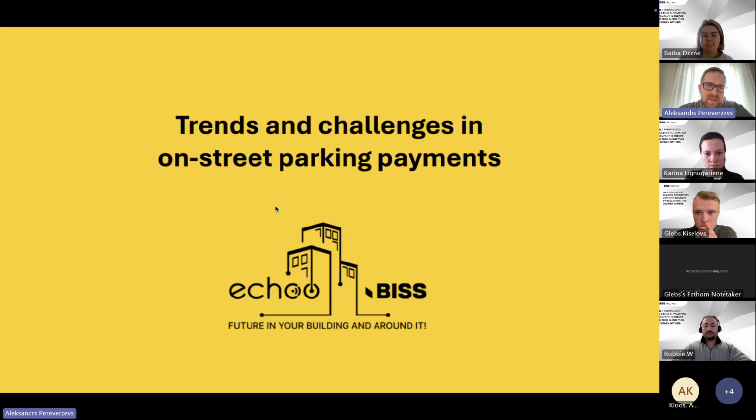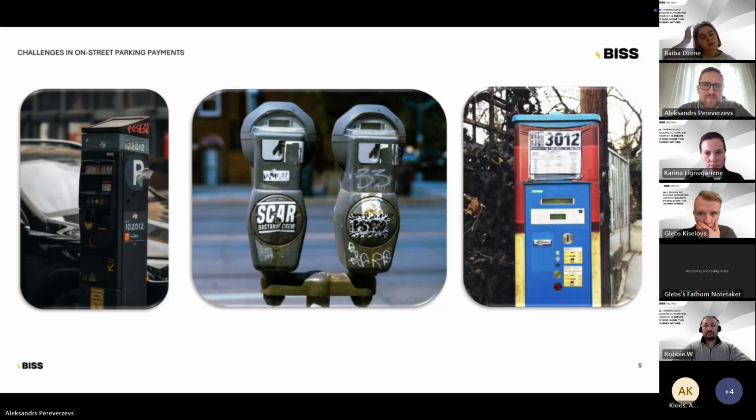So let's proceed. Trends and challenges. I'll start with the challenges first. Here are a few examples of on-street parking meters that are installed in various cities. Quite often, these are outdated pieces of hardware which damage the view of the city, and which can also damage the reputation of the city. As you can see in the screenshots, a lot of them are not well maintained. Therefore, you can see graffiti. Some of them are broken and do not work.